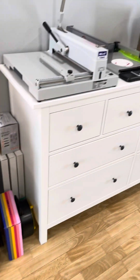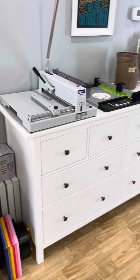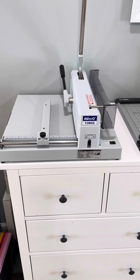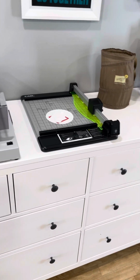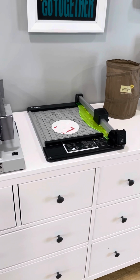And then this is my cutting area. So I've got 4 paper trimmers, right? This is my big trimmer right here. This sucker probably weighs about 30 pounds and can cut a pack of cardstock in one cut. Then I've got my boyfriend, Carl. He's been with me for quite some time. So I use him for multiple cutting.